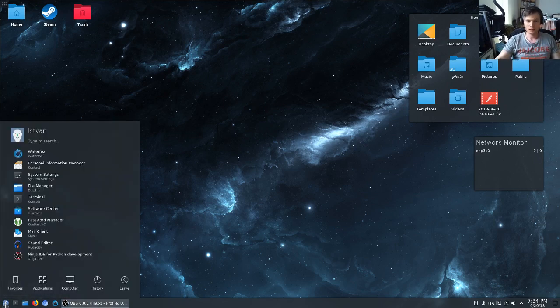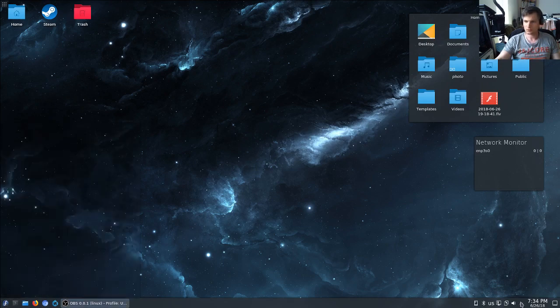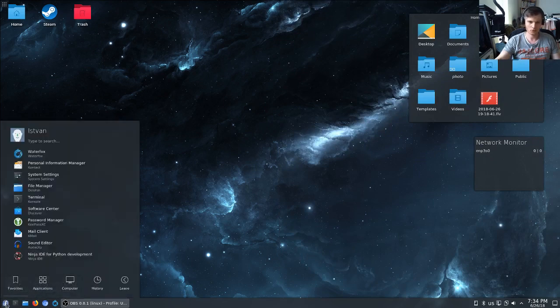Of course, KDE is not perfect. Just as you see, there are bugs. There are bugs in every piece of software, so there's nothing to worry about.